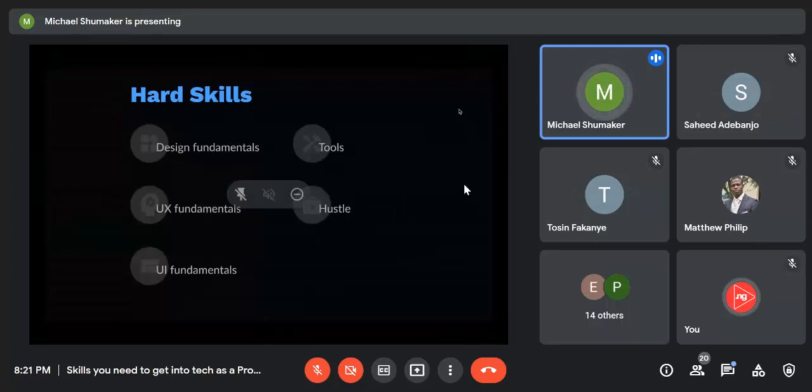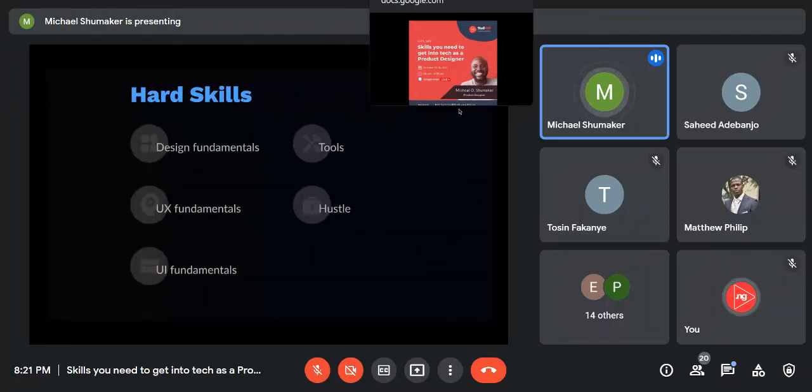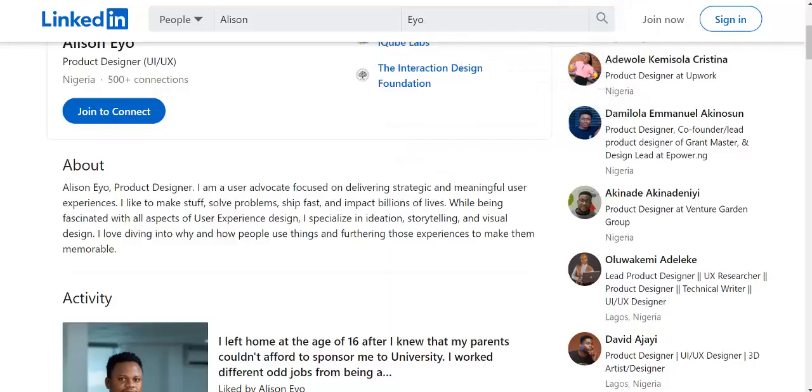So the tools are really, I see people struggle a lot with, oh, I want to learn this, I want to learn this. Yes, it's good to learn that, but do the design fundamentals, do the UX fundamentals, do the UI fundamentals before you start rushing into perfecting one tool. And hard skill, hustle. We'll talk about hustle later on.